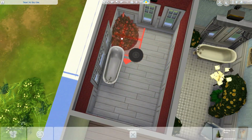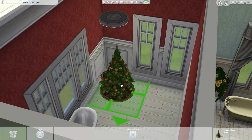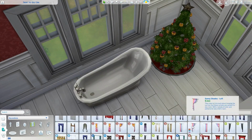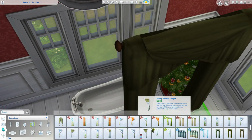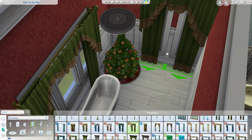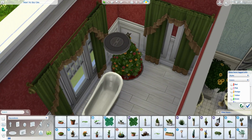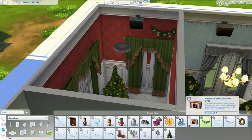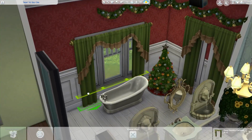So yeah, I built a Christmas themed bathroom because, you know, why not? I don't know why. I thought that would be kind of a fun theme to go with. For one thing, I knew we had quite a few Christmas decorations now in the game from the free holiday pack that came out several years ago, and they just keep adding to it each year. And I feel like there's something really nice and cozy about a warm bath and listening to Christmas music, or maybe eating a Christmas cookie in the tub or something.